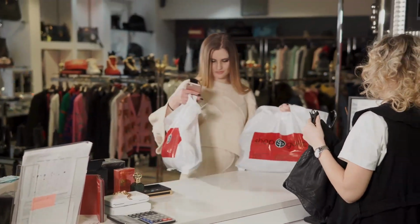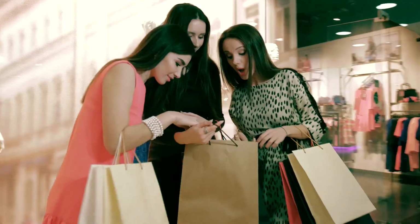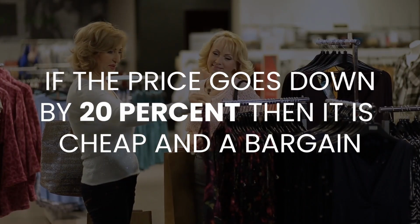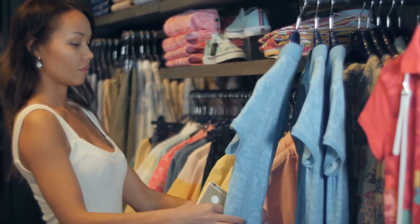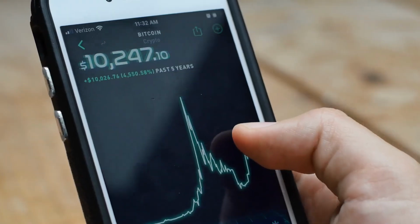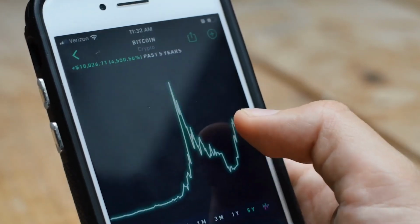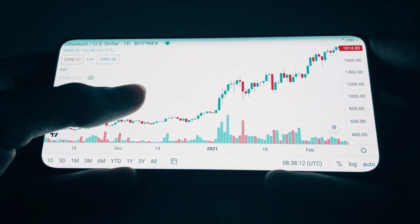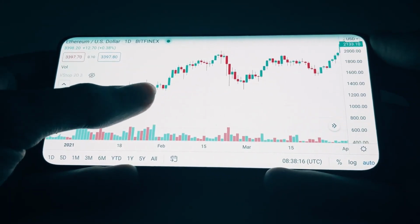Therefore, the question that arises now is, wait, how do we know if a stock is cheap? Do we just look at the price? If the price goes down by 20%, is it cheap and a bargain? Sadly, it is not that simple because the price drops frequently. Additionally, the business loses value. Therefore, determining the business's intrinsic value is essential to value investing. Once you have this information, you can simply compare it to the price to determine how much of a bargain you are getting or how badly you are being ripped off.